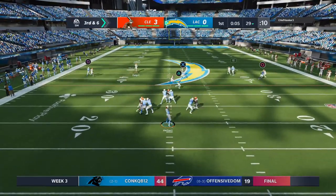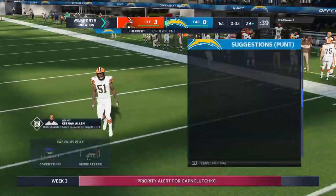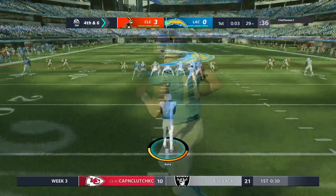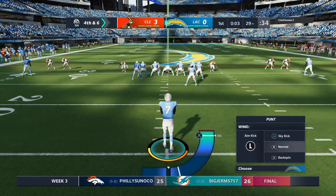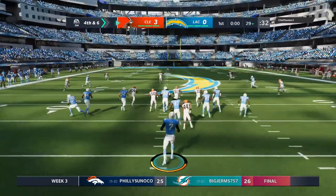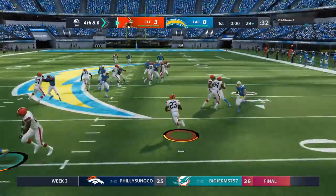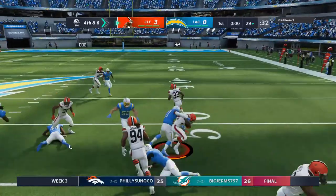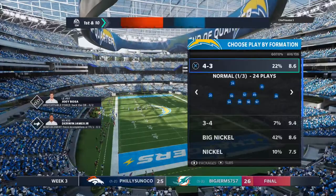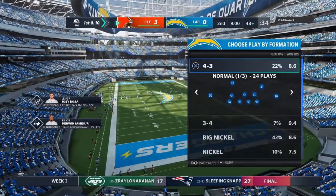A shotgun snap for Herbert. Incomplete. Here's Jordan Berry now as he'll punt it away for the second time. His first punt, 45 yards. This looks good as well. It's taken to the 26. 3-0 after one on EA Sports. Browns 3, Chargers nothing.